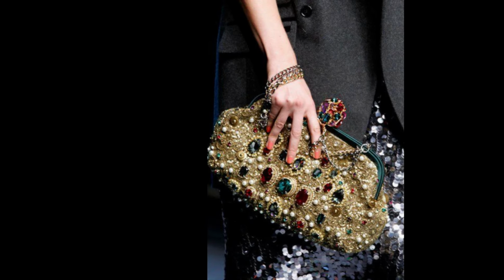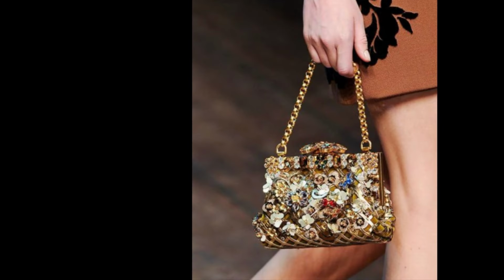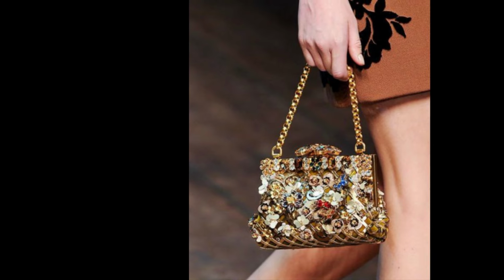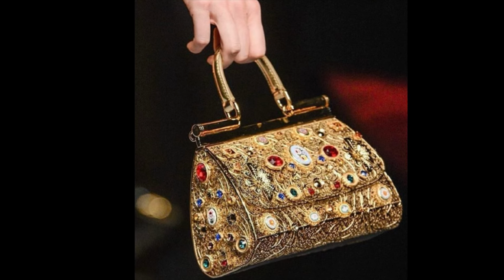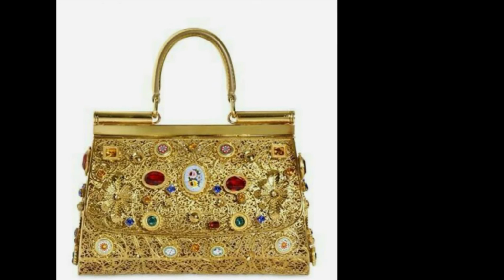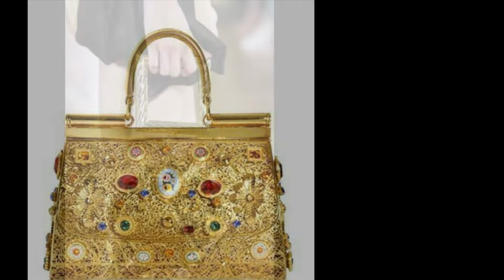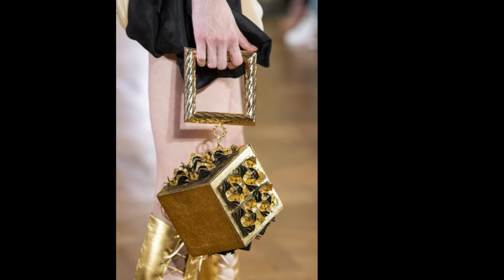And this is Dolce & Gabbana. It's so bling. I love it. But I don't want a bag where I'll have to actually touch the beading. I like these ones with the separate handles so that I won't actually have to touch the beading, because I want to keep the bag for years and years. I love the idea of having a tiny, gorgeous, portable work of art.